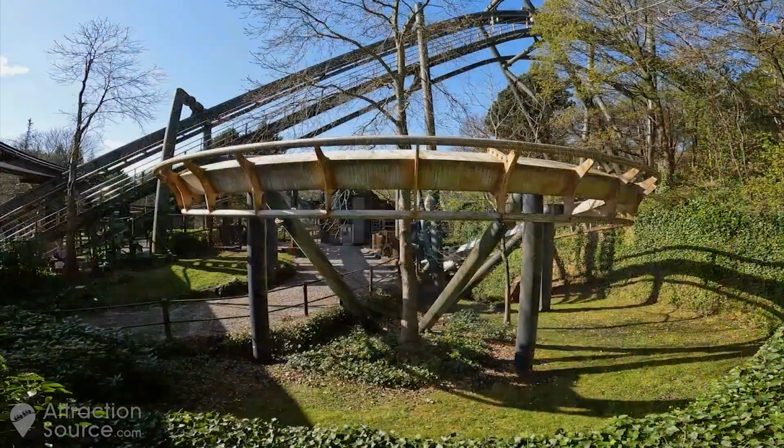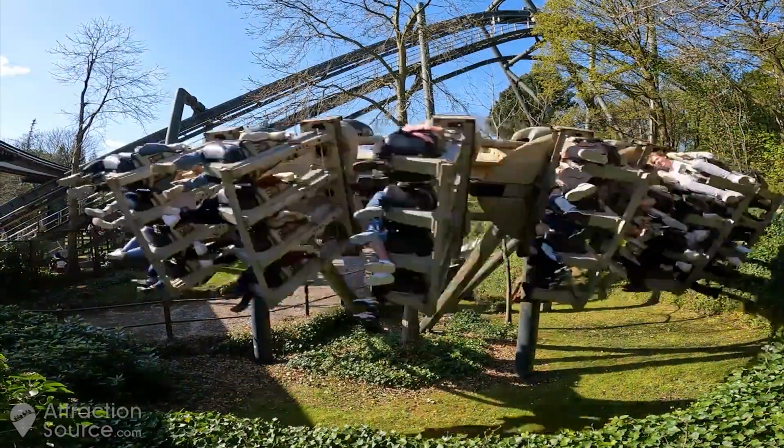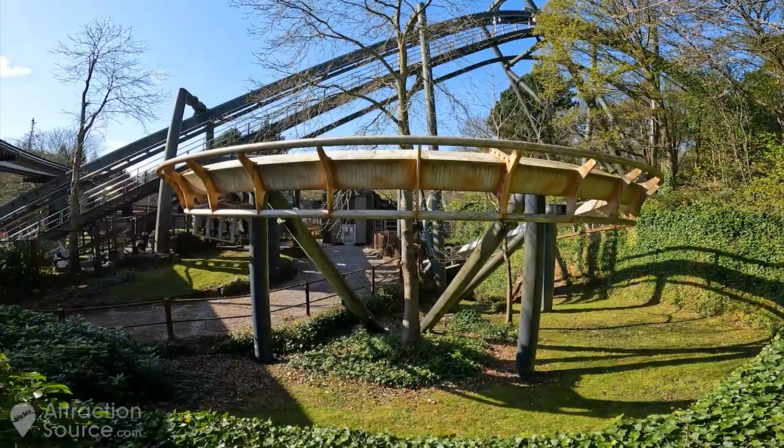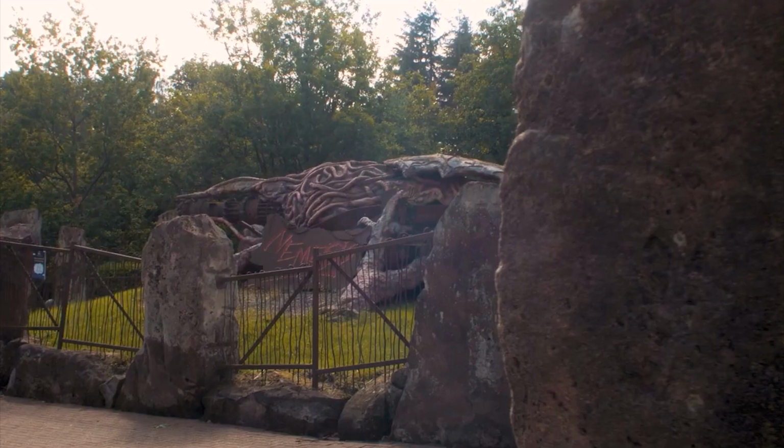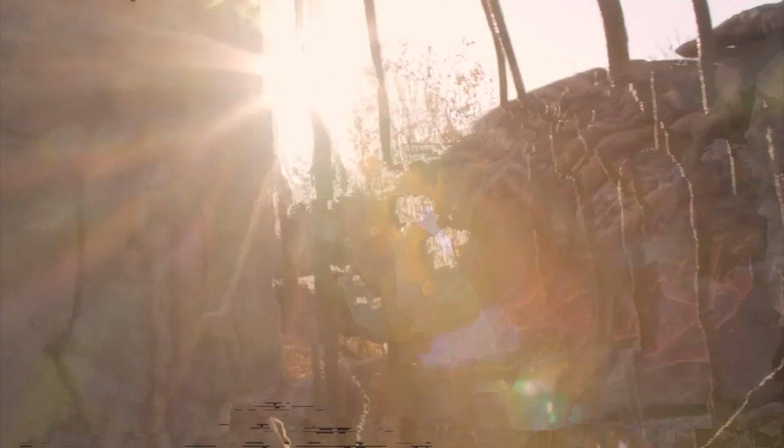My name's John Wardley, and I was the original designer of Nemesis, the very first person ever to ride around the track. So, the team at Alton Towers decided Nemesis should be a Bolliger and Mabilliard steel inverted coaster. This is because there is no inverted roller coasters in Europe at the time. But Nemesis was not always going to be a B&M roller coaster.